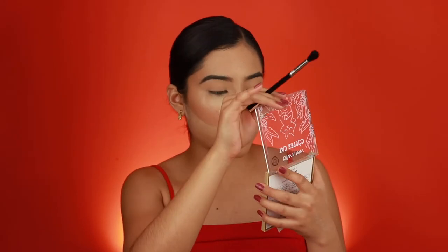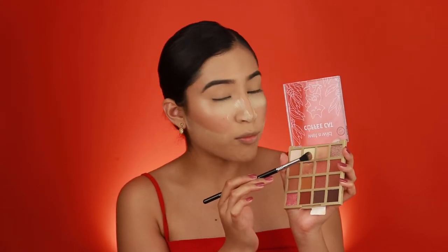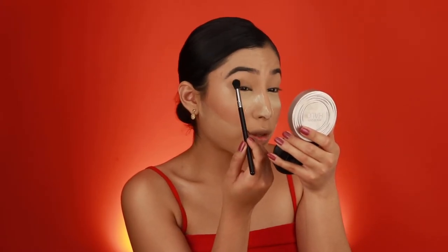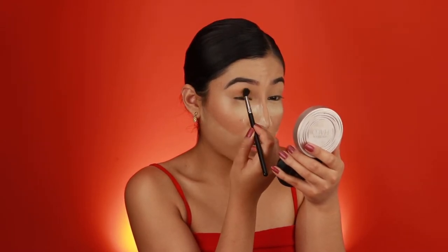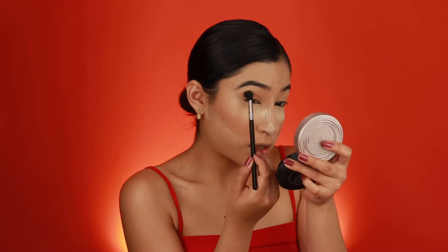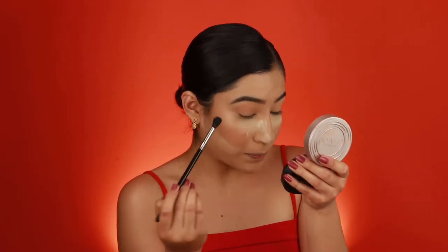And I'm gonna take the shade Rise and Grind, which is this one right here. Now, right off the bat, there is a lot of fallout from the palette, or that shadow specifically. And I'm just going to pop that into the crease of my eye. And so far, they are pretty pigmented. And then I'm just going to blend it out towards my brow. And they seem to be blending out pretty easily as well. Okay, so far so good.